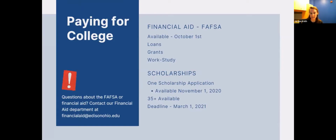The deadline for this is March 1st of next year. I feel like that's going to come very fast, sooner than probably a lot of us would like it to be. So don't procrastinate with the scholarship application. It's free money. So you don't want to miss out on that opportunity. If you do have any questions about the FAFSA or financial aid at all, or even scholarships, feel free to reach out to our financial aid department, and their email is listed here on the presentation as well.